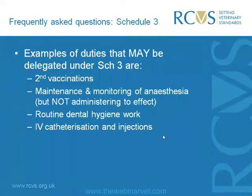IV catheterization and injections, something that is taught as part of the day one competencies for VNs and student VNs. So it's a good job that they can do them, really, but certainly it's something that may be delegated under Schedule 3, but cannot be delegated, interestingly, to a lay member of staff. And that's a distinction that a lot of practices and veterinary surgeons often have trouble drawing, is the difference between what a veterinary nurse is able to do and what a lay member of staff is able to do. And we've said previously and continue to say that anything IV, anything intramuscular is not appropriate for a lay member of staff to be undertaking, but may be okay for a VN to undertake under Schedule 3 if the veterinary surgeon feels that's appropriate.